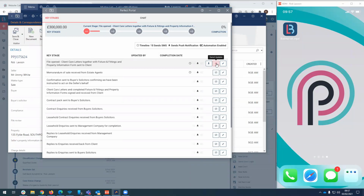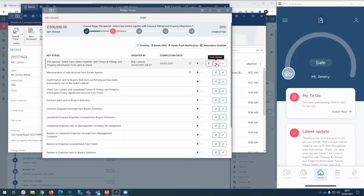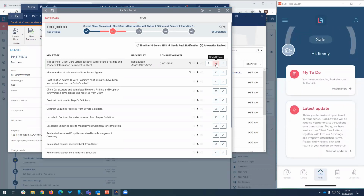Depending on what case management system you're running, we can map any individual processes across. So when we do send the client care letter or carry out any particular process, it just pushes an automatic update over to the client's app. So we're just going to click the envelope in this process, and we can see here we've just had an update on the Balmoral Legal app. The biometrics have just taken me into Balmoral Legal's app throughout this, and we can see Jimmy's sale within Balmoral Legal's fully branded app here. So the fee earner sent the initial message over to the client, and these are personalized communications within the app.